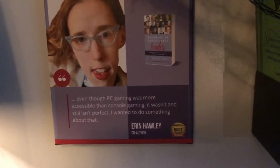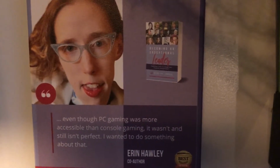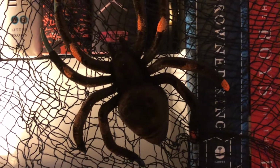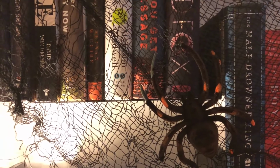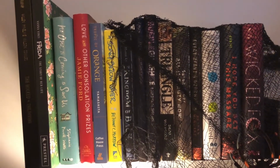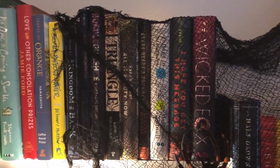This was sent to me and actually published in this book, and the editor sent me a canvas print of one of my quotes. And if you like spiders, I don't either, but they're up there for Halloween. Don't worry, they're fake, of course. Can you imagine having a spider that big in real life? They do it in Australia, apparently, which is why I'm never going to Australia.